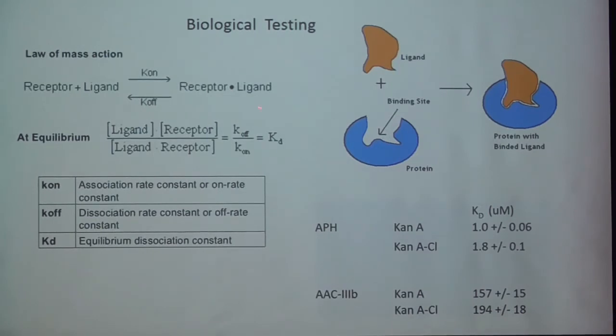And so we tested this Kanamycin-A chloride with 2 different defense enzymes. We compared Kanamycin-A with the chloro derivative. And what we saw in these KD values is, maybe not significant, but a slightly less affinity for the enzyme.